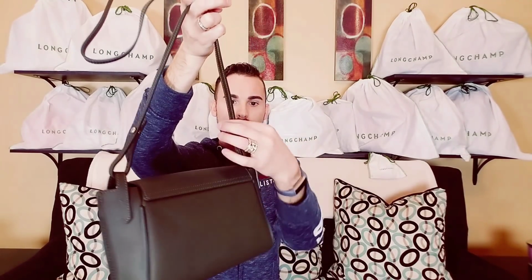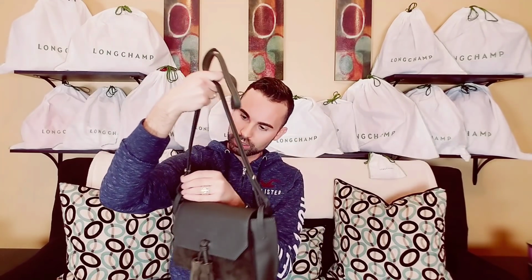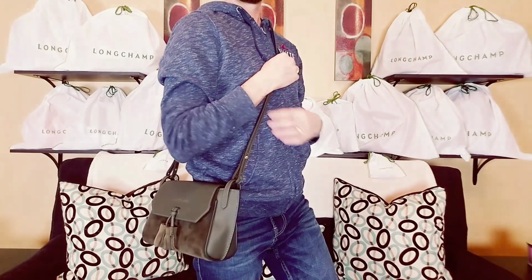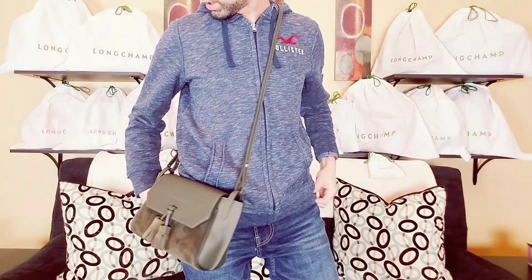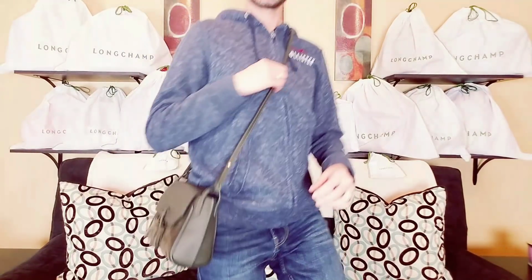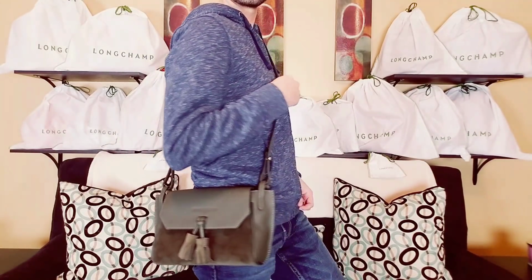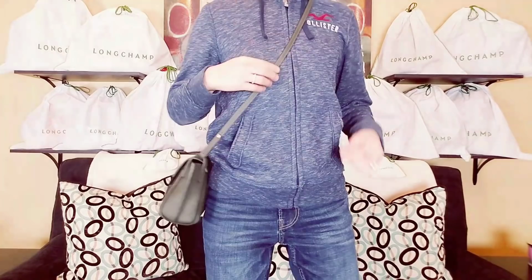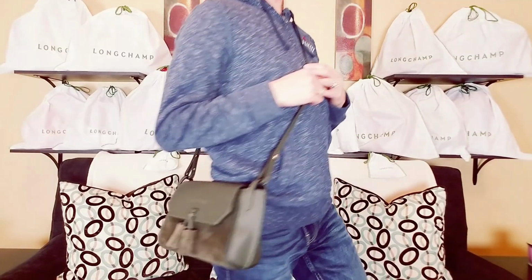Okay, so here's a quick spin around. I'm going to have to elongate the strap. I can put it down, I think, one more thing. I think I can make it go down one on each side and it'll be longer. But let's try it on really quick. And there we go. Actually, that's not too bad right there, even on a shorter setting. Okay. So even on this shorter setting, it's fine, actually. So there we go.